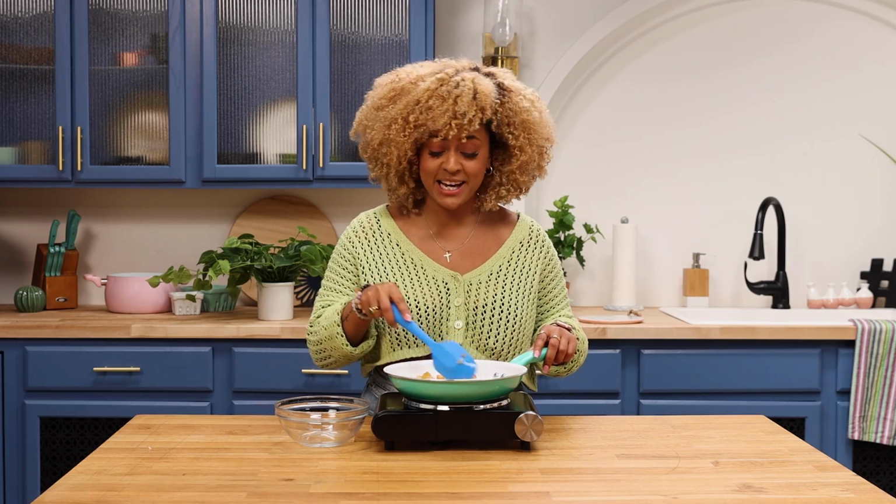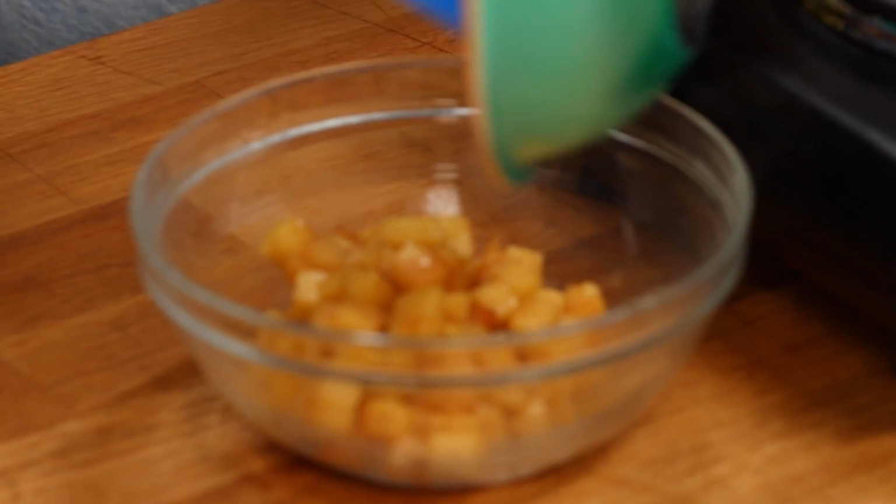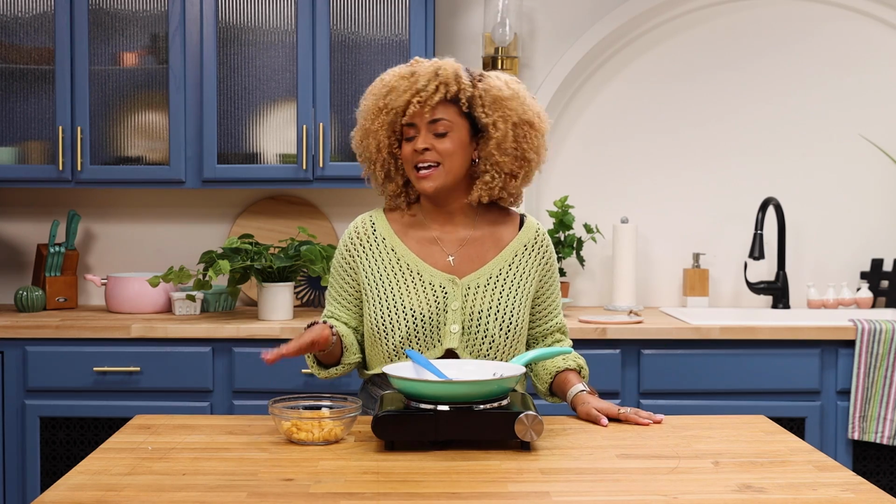Now my apples are nice and caramelized. They have a nice golden brown color. They're soft, but not too soft. So we're gonna take them and transfer them to a small bowl so that they can cool down and be a nice filling for my empanada. So my Cosmic Crisp apples are cooling. It's time for the next step.